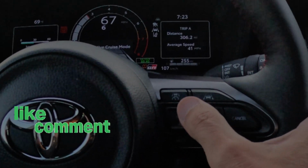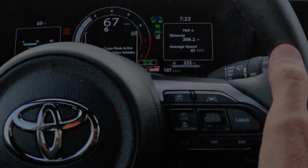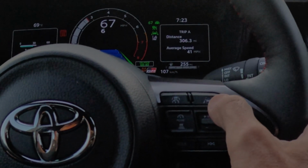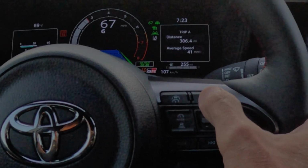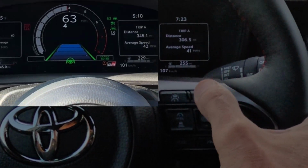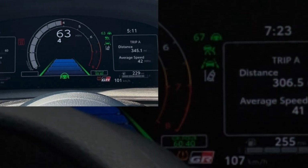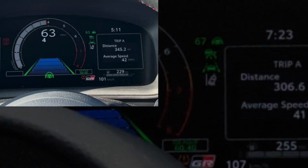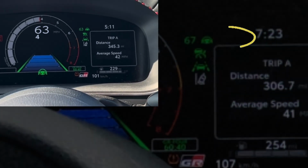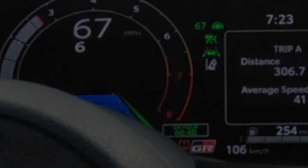Then up here is your cruise control button, and that will put you into your cruise mode. Over here is the button that will determine whether you want lane tracing or not. If you push that button, it's going to go off. If you push it back on, the green lights on the side signify that it can see the lines, and the green steering wheel is on, basically meaning it's got some control, but you should keep your hands on the steering wheel.